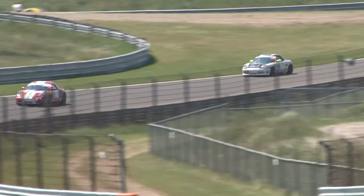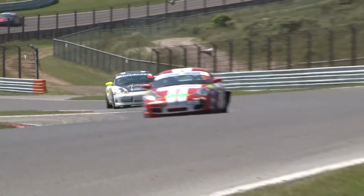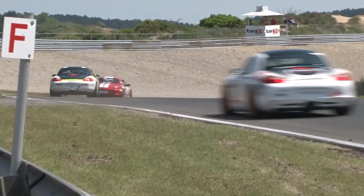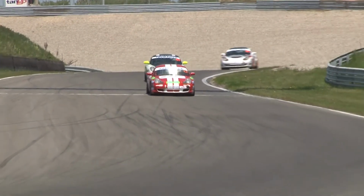Richard Styron still posting fastest laps ahead of these and starting to move clear of the field. So Richard Styron leading, Cliff Graham in second position, followed by Will Sharp. Then it's J.M. Littman.